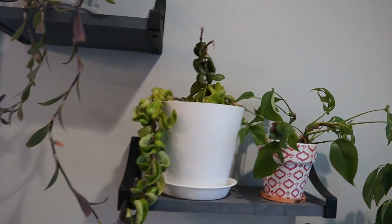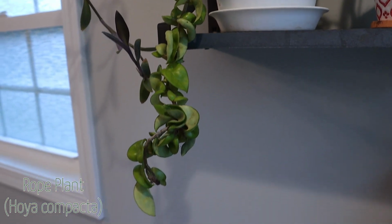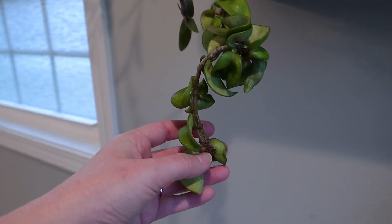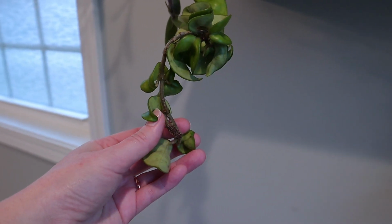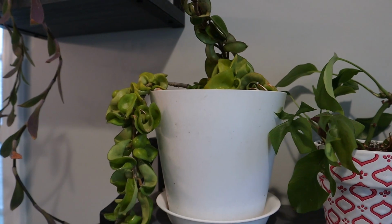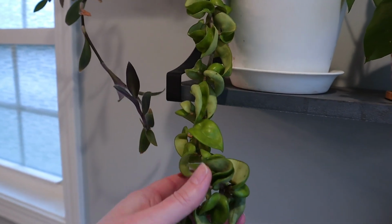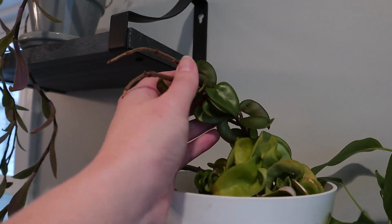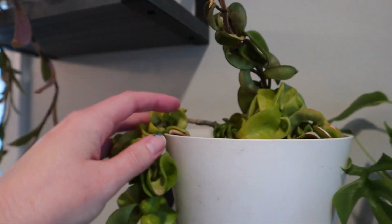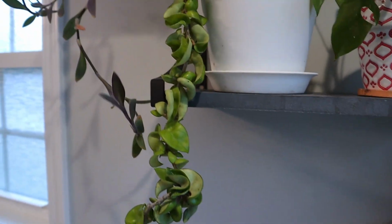So this is Chandler, and Chandler usually is outside and he loves it. He blooms every year, so this is where a flower would bloom. And yeah, he does not like it inside. So he's getting a little, you can see his foliage isn't as green as it normally is. Up here, this is the new stuff and it is much more green. He does not like it inside. So hopefully he can last this winter, and then I'll put him back outside where he likes it.